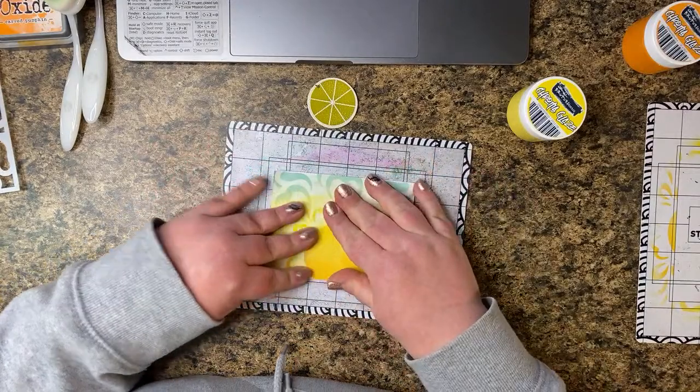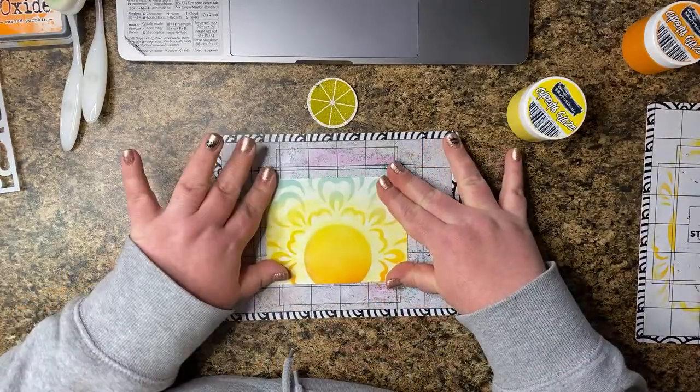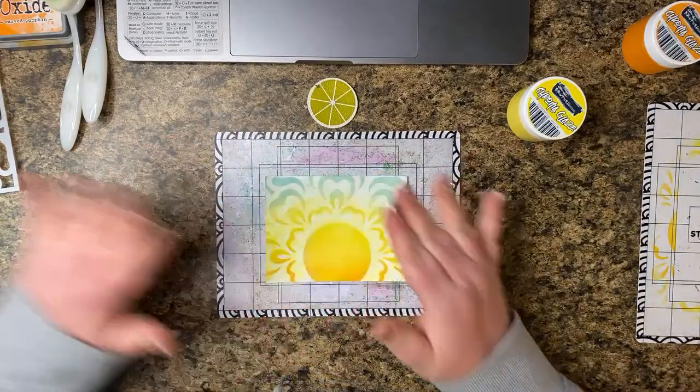I'm making silly noises. Okay, so now, this is a little warped because I heated it with my heat gun, but that's okay. I'm going to put that down.